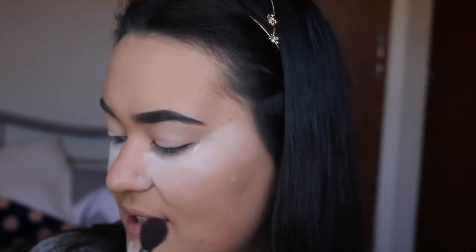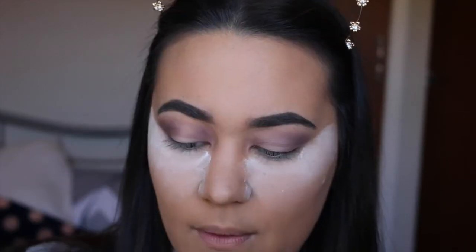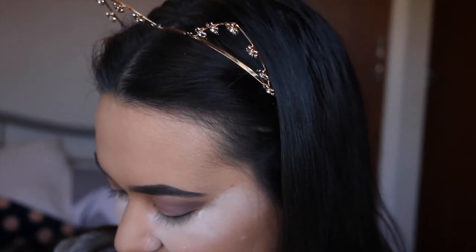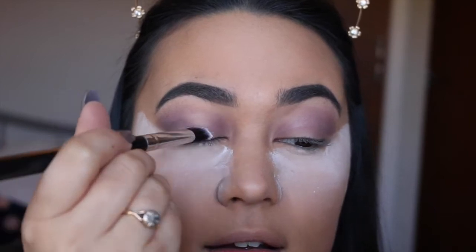Hallelujah. This colour here is from my Morphe 35T palette. So this is also going to capture any fallout that you're going to get. I'm now going to go ahead and go in with the angled eyeshadow brush. I have a very matte pigmented white in my Morphe palette. I'm just going to put that in the middle here.